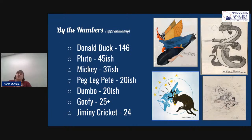So who used what? Donald Duck, most popular. Actually, I forgot to change that number. It's more about over 200 that Donald Duck was requested and used. Pluto comes in number two, around 45-ish. They're not certain on any of these numbers, so they're kind of approximate. Mickey, actually number three, but he wasn't used very often because he has an unwarlike demeanor. Peg Leg Pete, he's more intimidating, so he was around 20-ish. Goofy and Jiminy Cricket was actually up there in the top.